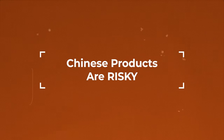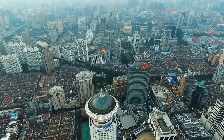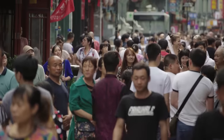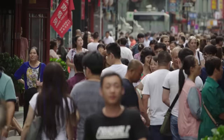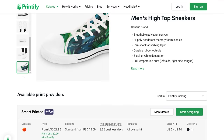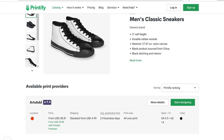And onto something else that I wish was talked more about, and that is that Chinese print providers are risky. So I've definitely seen a lot of YouTube videos recommending that you use print-on-demand providers based in China, and I do understand why, because China is the number one country in the world by far for manufacturing consumer goods. So the truth is, if you work with a Chinese print-on-demand supplier, you're gonna have access to a much broader range of goods. Take sneakers. On Printify, there are two suppliers that make sneakers. Both are based in China, which is understandable since that is where, well, most sneakers are made.